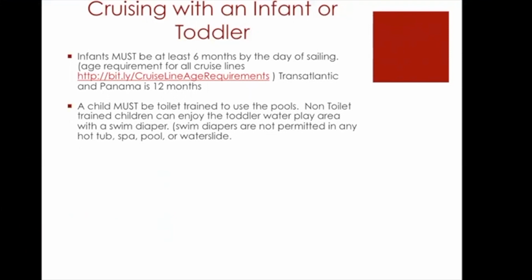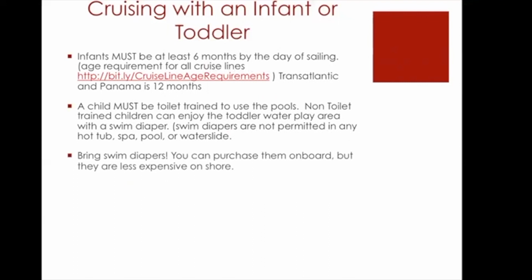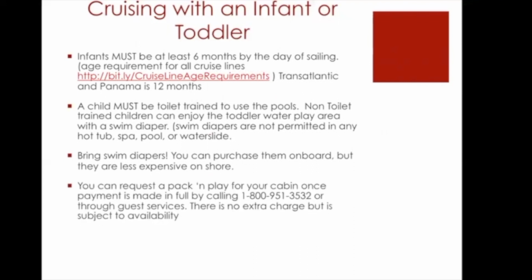And also, a child must be toilet trained to use the pools. There is a non-toilet trained area, Nemo's Reef, where swim diapers are required, but the children can enjoy their time there. There is no hot tub, spa, pool, or water slide that will allow non-toilet trained children. Also, bring swim diapers. You can purchase them on board, but they're more expensive.